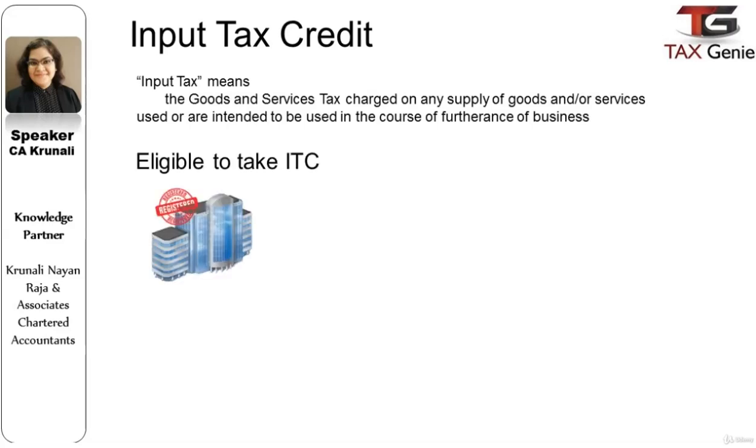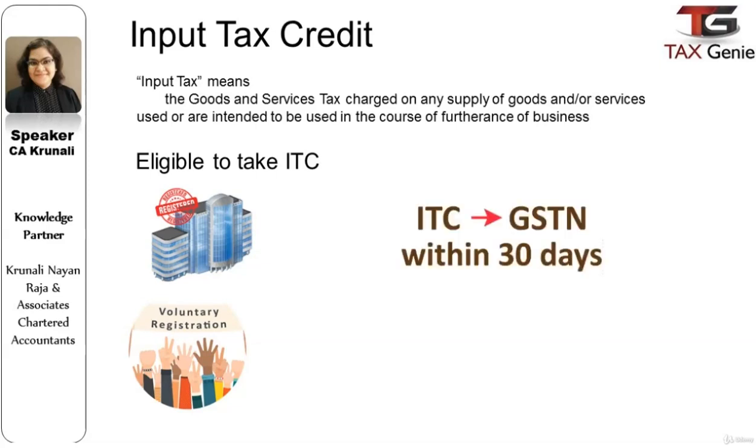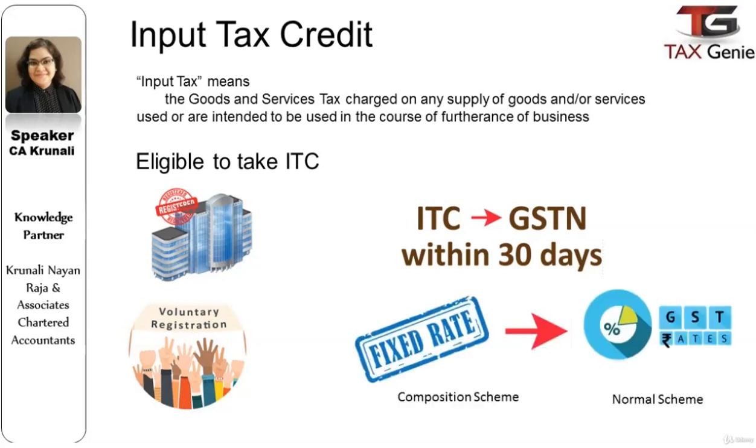While we now understand the term input tax, let us see who are the people who can claim input tax credit. First and foremost, all registered dealers are eligible to claim input tax credit. A person who has applied for registration within 30 days of becoming liable for registration is also eligible to claim input tax credit. A person who has taken voluntary registration will be able to take the input tax credit. And finally, the person who has switched from the normal scheme to the composition scheme can also claim credit of input tax paid.